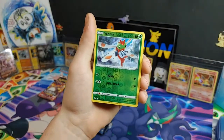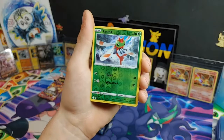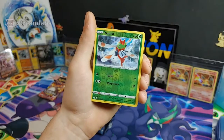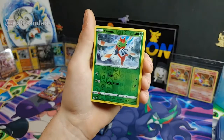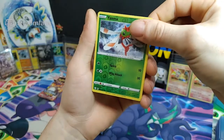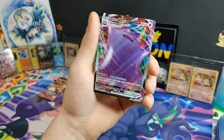Yanmega. Reverse coming in the shiny slot, right? Damn, yeah. How am I not hitting any shinies? Dang, that's three packs, right? Yeah, three packs and no shinies. All right, let's get something here, guys. It's a dud. Ooh, not really. No, it's not a dud.